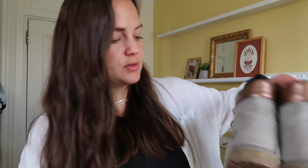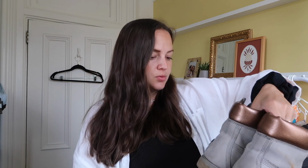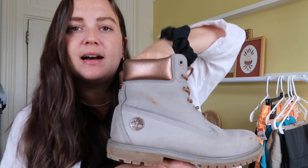And then I found these as well. These are a pair of Timberlands. They're in good condition, like no damage really, but they are a little bit stained up, as you can see, and I wasn't able to get it out.